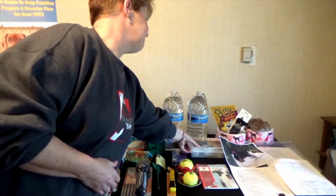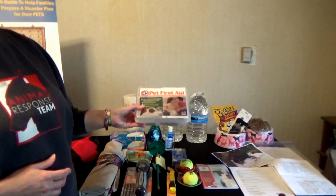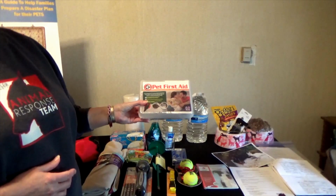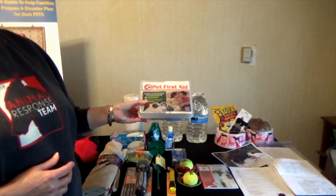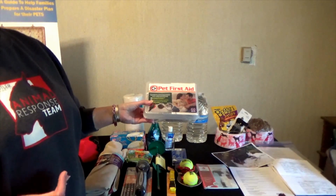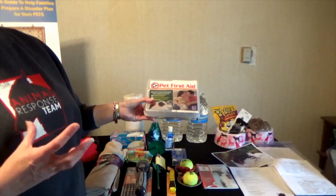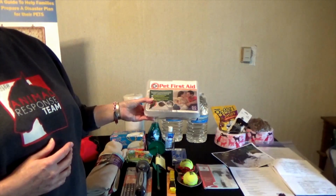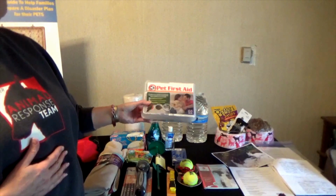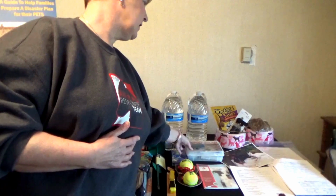Pet first aid kit. Very good item to keep in your go bag. Human first aid kits are fine. They typically have a lot of the same things. What you can do to supplement a human first aid kit is maybe buy some larger gauze pads and go to your regular farm supply store and buy what they call vet wrap. It is a self-sticking elasticized wrap, and that helps to cover an injury on a leg or something like that that you would need a larger area wrap. Get some larger gauze pads and throw them in there. Put them in a plastic bag and just add it to your kit.